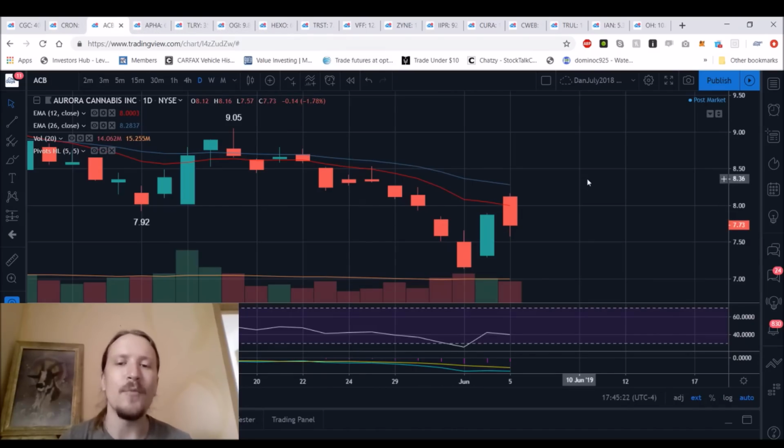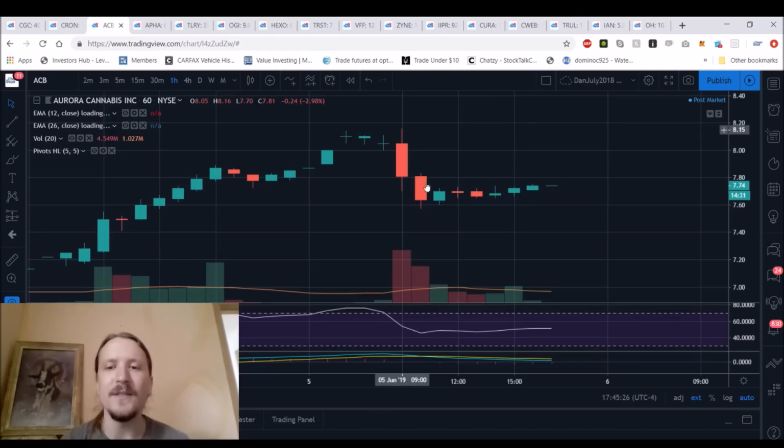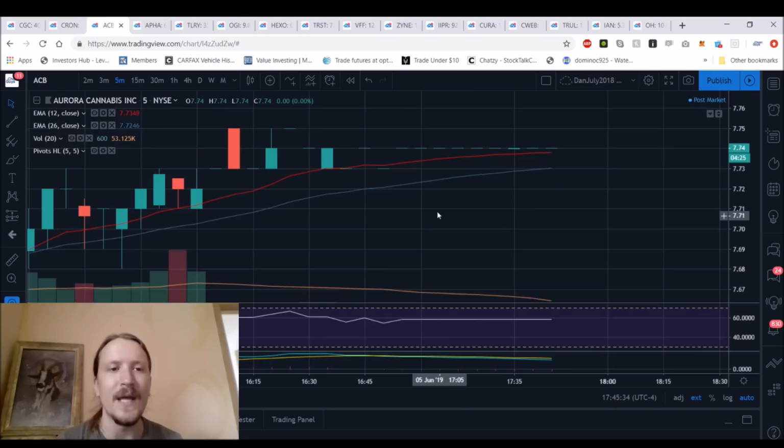ACB. Bulls have a lot more space to work with before being a bear flag, but it's the same story. Hourly uptrend, very weak bounce from the low of the day. I did make a trade on ACB today, and the trade, let's go into that real quick.